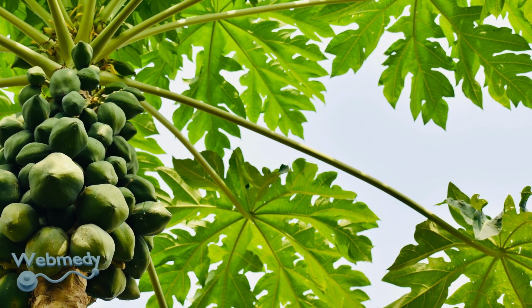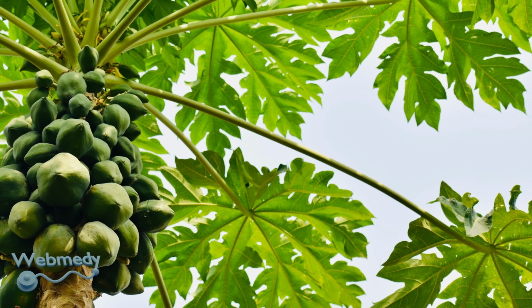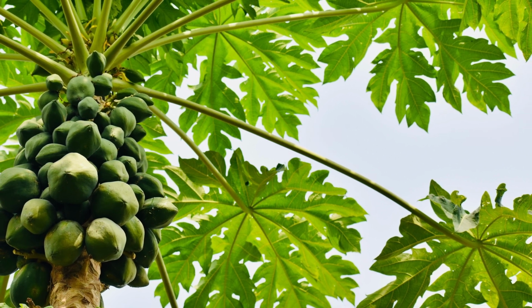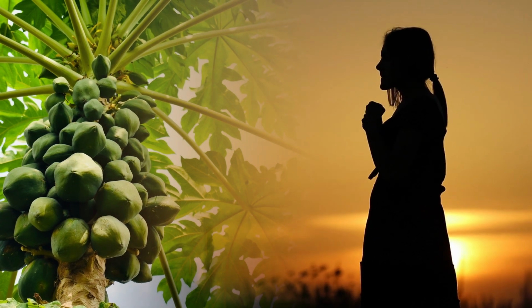Whether used to soothe a troubled stomach or explored as a complementary treatment under professional guidance, papaya leaves continue to inspire a journey towards holistic well-being. Embracing these healing powers of papaya leaves, let us look forward to a healthier, more natural future.